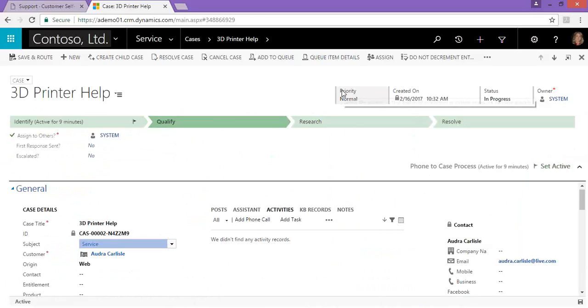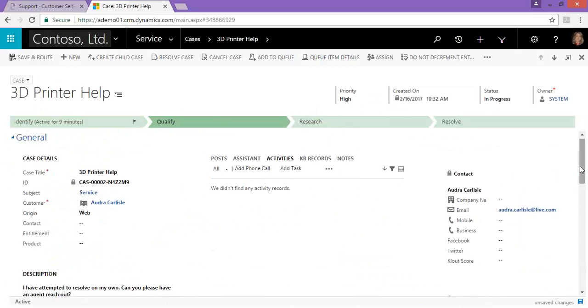You can also see from a priority standpoint, based on maybe my initial call with Audra, if this needs to be a higher priority, I could certainly set that as well. And then it automatically lets us know when it was created on, giving it that time, date, and stamp, so we can make sure that if there are any SLAs tied to this, everything's getting taken care of in time. I can also assign this new case to a new agent as well.